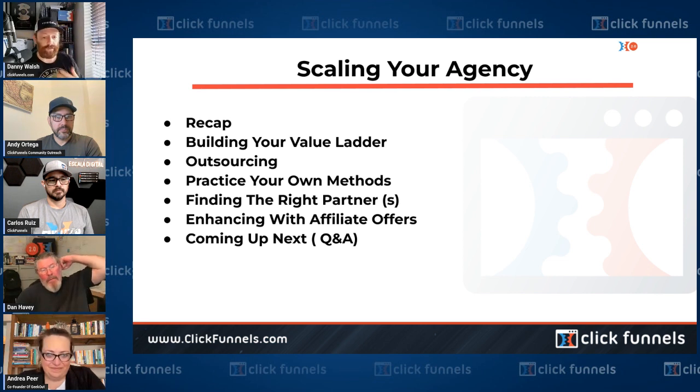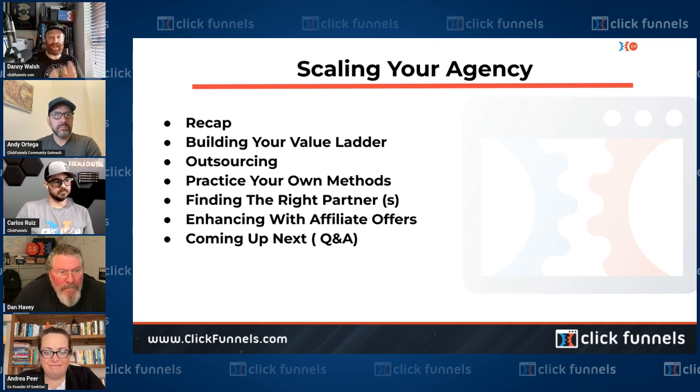And we started talking about the value ladder a little bit. And she's like, tell me more. How does she add more to her value ladder, and how does she actually increment as she goes? So this value ladder gives her services she can offer that are increasingly more expensive. And she wants to talk about that a little bit. She wants to talk about outsourcing because she can't do everything on her own. And she wants to make sure that she's actually practicing what she preaches, right? So this is where we're at with it.